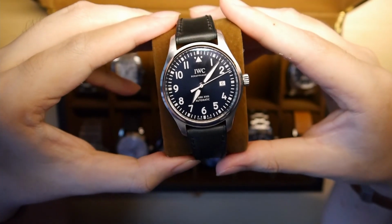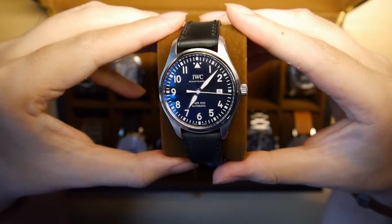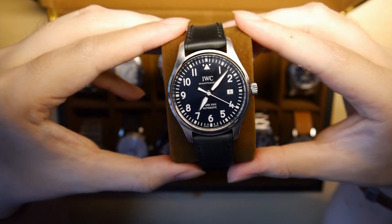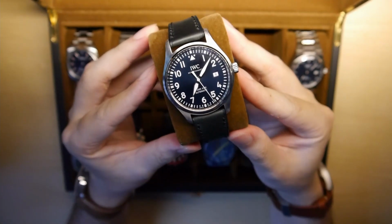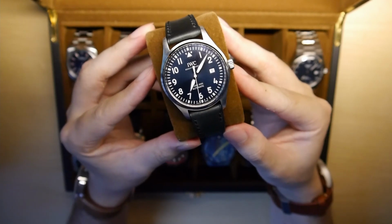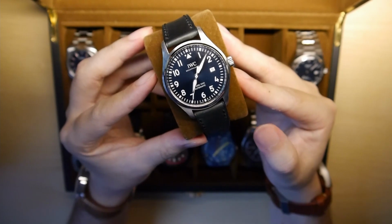I didn't like the Explorer, and I didn't like that of the regular Mark 18 either. So this bluish sunburst, sort of midnight blue dial of the Le Petit Prince edition of the Mark 18 really captured my attention. As I stated in my video, the Le Petit Prince story has a significance to me. The book was gifted to me by a friend on my 21st birthday. So whenever I think of Le Petit Prince, the story, and this watch, I always think of friendship.